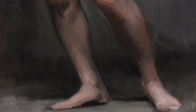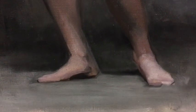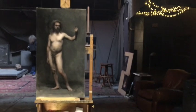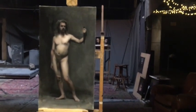And also, looking at it today, since it's not as bright and colorful, it really shows me with my painting that I think I pushed the reds in that hanging arm and the legs a little bit too much. So I'm trying to counteract that a little bit.